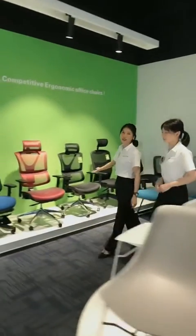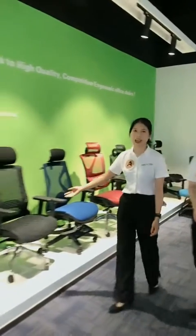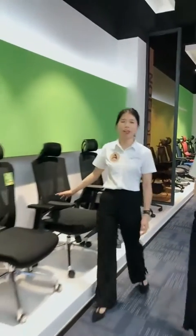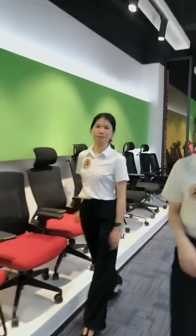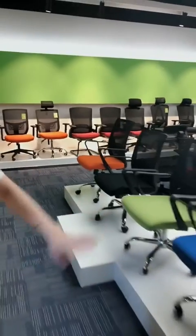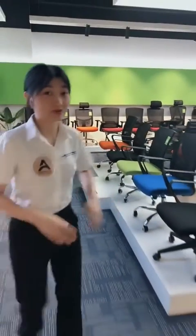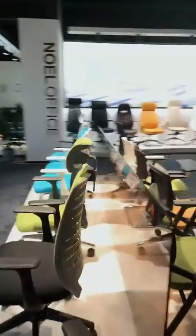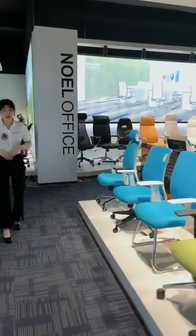And here are our ergonomic chairs, in modern design and very fashionable. In this part, they show our hot selling models, and they all get good feedback from our customers. And you can see this part, which is our ergonomic chair, and there are so many colors in our showroom. We have almost 500 products, but we only show some of them in our showroom.